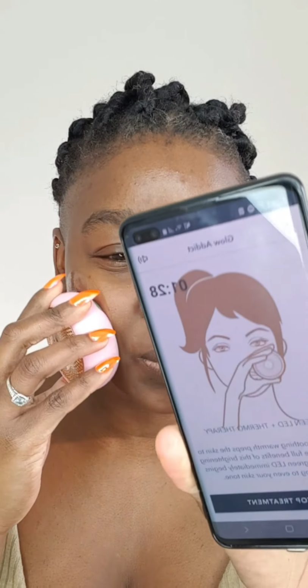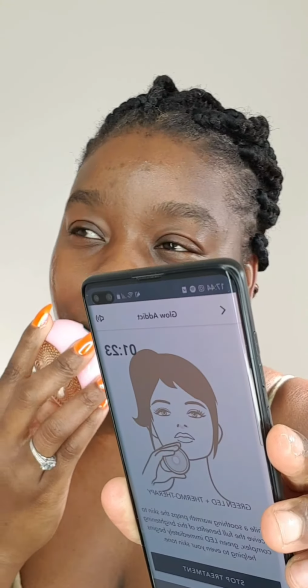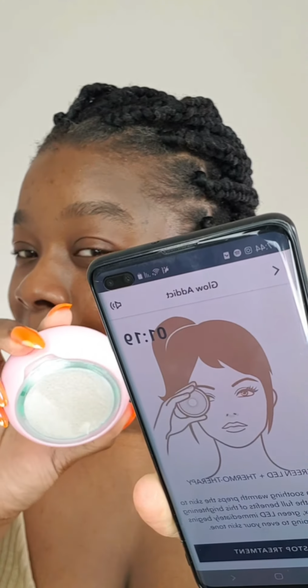While a soothing warmth preps the skin to receive the full benefits of this brightening complex, green LED immediately begins helping to even your skin tone. Experience a relaxing facial massage as two sonic pulsations combine with a gentle warmth to infuse brightening pearl extract into your skin for a luminous complexion. So it has warmed up now. And it's also vibrating. LED continues to perfect your skin. Sonic pulsations leave you with a healthy, radiant glow.